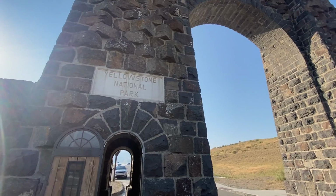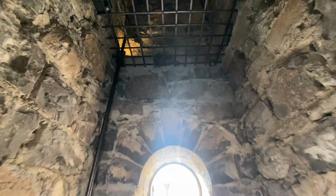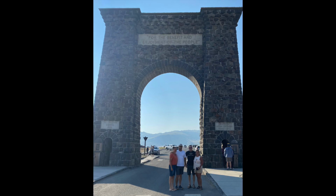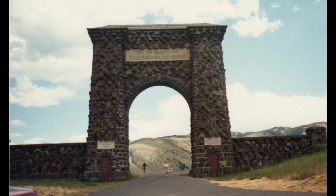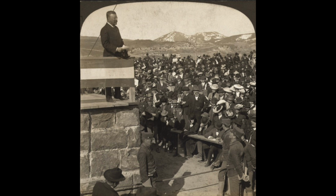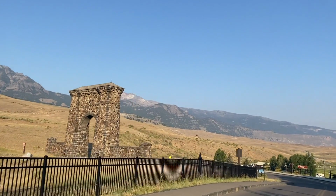Today, the actual pay booth is located about half a mile away, but you can still visit the arch and even walk through it or drive through it if you'd like. It's a popular photo op. This is after the remodel in 2021, and this is 1991 when it looked a little different. And remember old John Yancey from Yancey's Hole? He attended that speech by Teddy at the arch, where he caught a cold and died a few weeks later. He's buried near the arch.